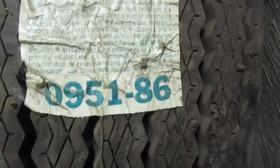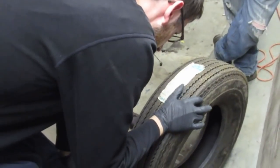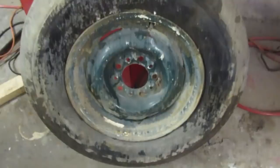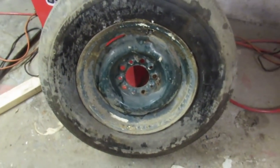O951-86. Oh yeah, there's another copy of it. This tire deserves a good car for a wheel. This is the wheel we're going to use, and we will reveal the reason why we chose this rim in a moment. Or never. I don't know. We don't edit this stuff very carefully.